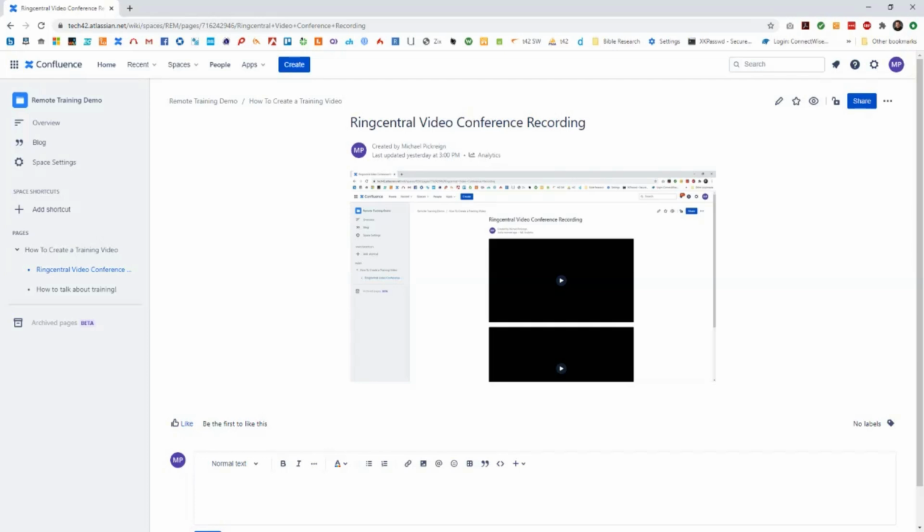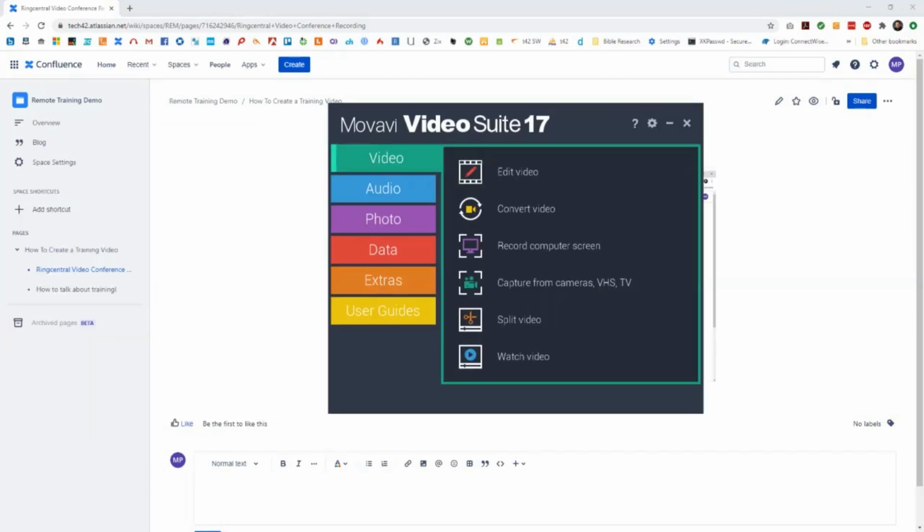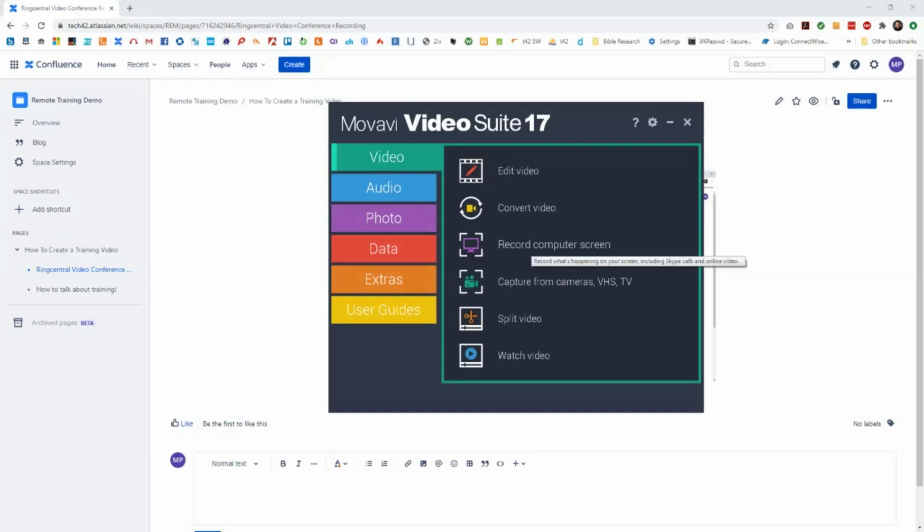The next thing I wanted to talk about was another tool that I use, and in the interest of time, I'm not going to go super deep into it this morning, but it's a tool called the Movavi Video Suite. Right now, it's normally about $150, but it's on sale until the end of the month, I think, for $79.95. And this does a couple things, but one of the cool things that it does is it allows us to record a computer screen.